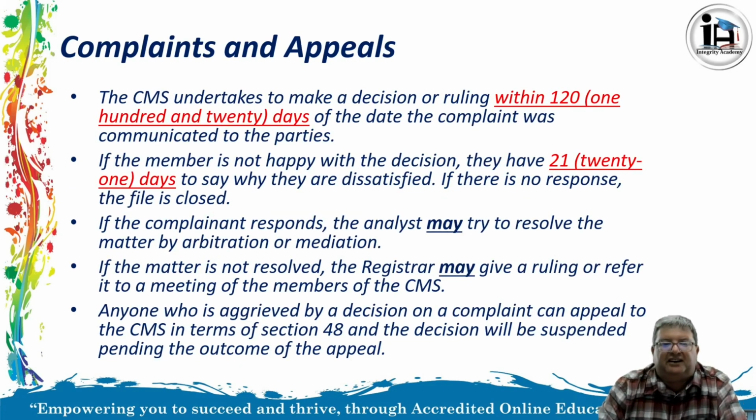The CMS undertakes to make a decision or ruling within 120 days. That is 4 months of the date the complaint was communicated to the parties. If the member is not happy with the decision, they have 21 days to say why they are dissatisfied. If there is no response, the file is closed.